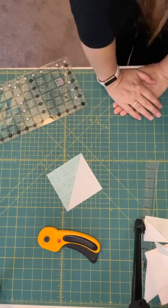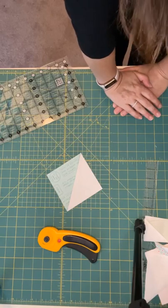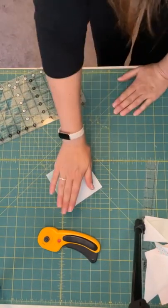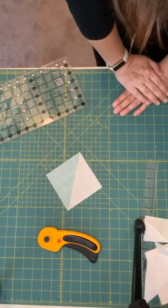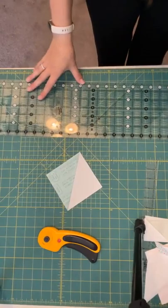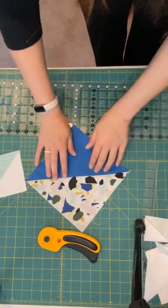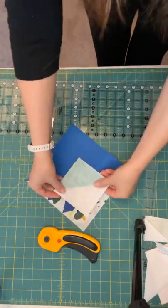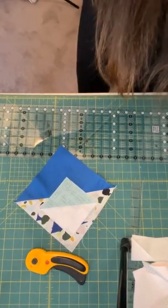It really has increased my accuracy, just that trimming down and the special Paige Alexander pressing tip. You press, then you cut, and then you press again. So just one extra press, and you wind up, instead of having sad half-square triangles, you have beautiful half-square triangles.